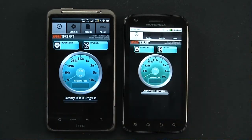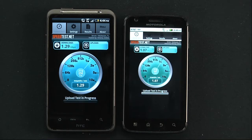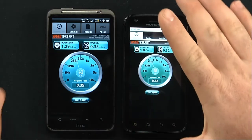Let's go ahead and test both of them here at the same time. Both are running about the same speed. We got about 0.9, pushing 1. Both are kind of pushing 1. We have a score of 1.29 megabits per second download on the Inspire and 1.07 download on the Atrix, and then we have 0.35 and 0.32 for uploads, respectively.